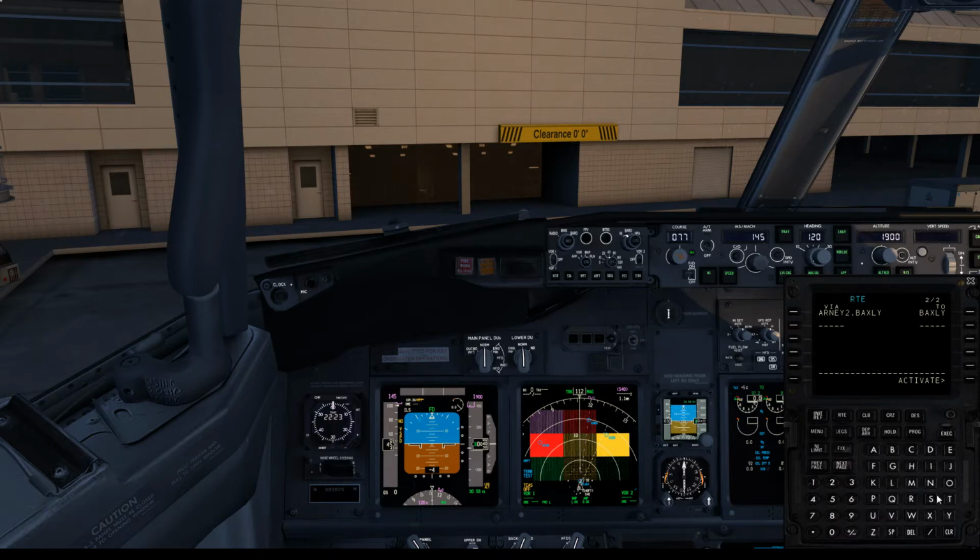500, 400, 300, 200, 100, 40, 30, 20, 10.